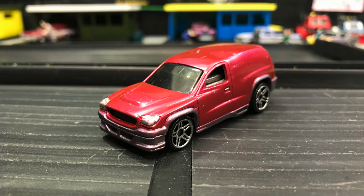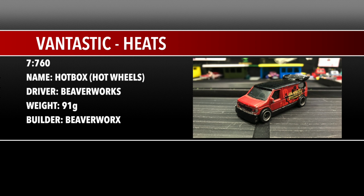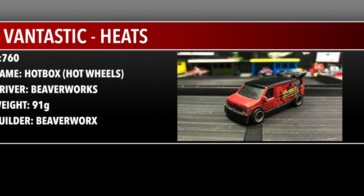And right up the back on the outside is Beaverworks. This is a Hot Wheels Hot Box. Driver is Beaverworks, and this is weighing 91 grams. Pick your winner, ladies and gentlemen. These 4 vans, they're on the start gate, and they're ready to go.